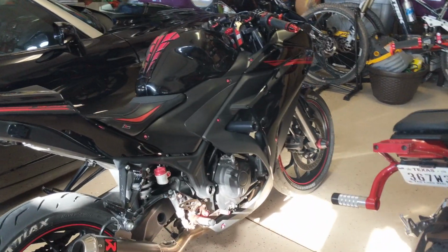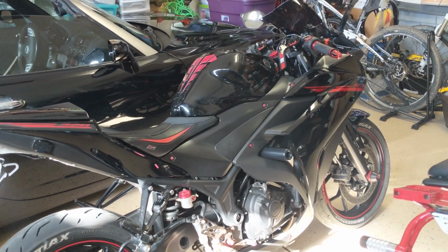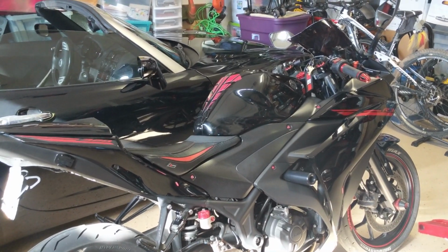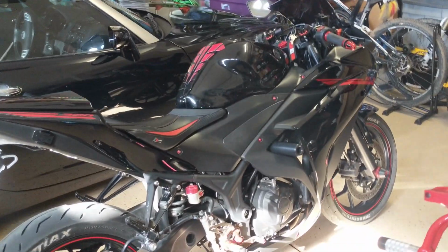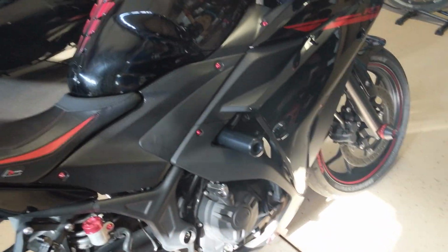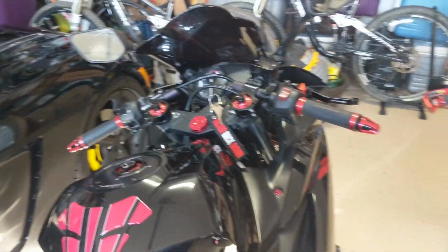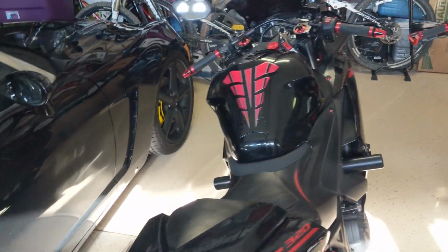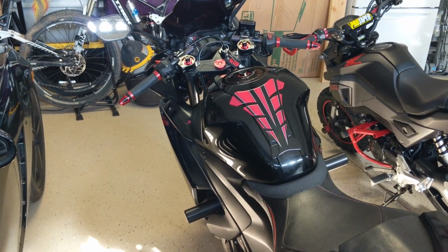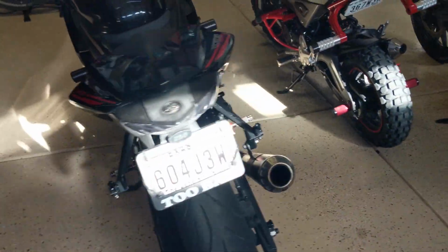The only thing that I had to get replaced was the recall that it had in 2016, I think it was. It was a little bit under a year after it had been out. It was the clutch pressure plate. It pretty much blew up, pretty much went out, so I had to get that replaced. It was covered by warranty and all that, so that was a free fix. Other than that, honestly, for the R3, there's really no issues.